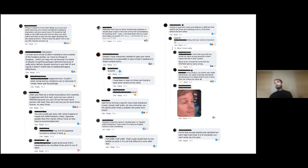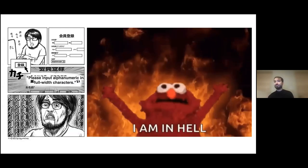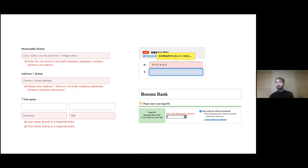Okay, so web forms. There were a lot of fun comments when I asked this question, with many people sharing their experiences, some funny and some not so funny. When browsing to find out what the problem with Japanese forms is, I came across this cartoon of a Japanese user filling in a form, and when he finishes, it says, "Please input alphanumeric full width characters," which I'm sure is an experience that many have had. And it does feel like hell. So let's see some examples of it.